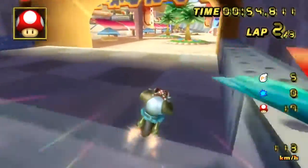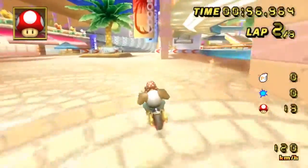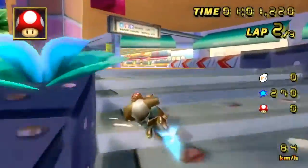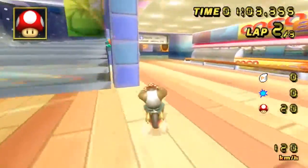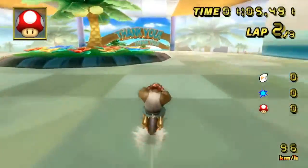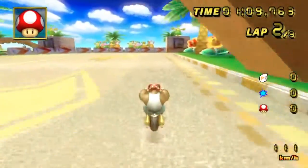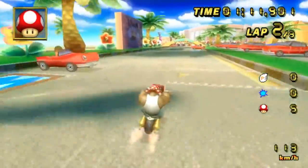This lap 2, I think, is the strongest lap in the world record. It was 38.6 something, which is pretty close to BKS. I think the BKS is a high 0.5. Just overall pretty clean lap.